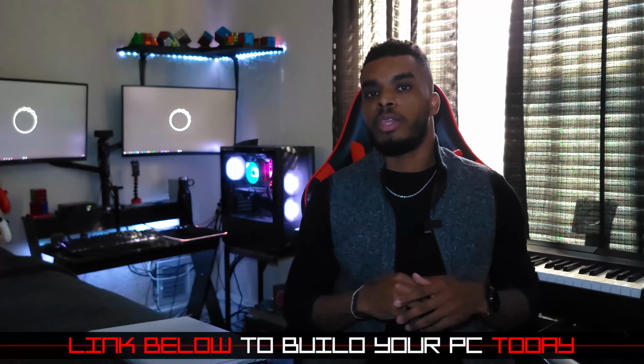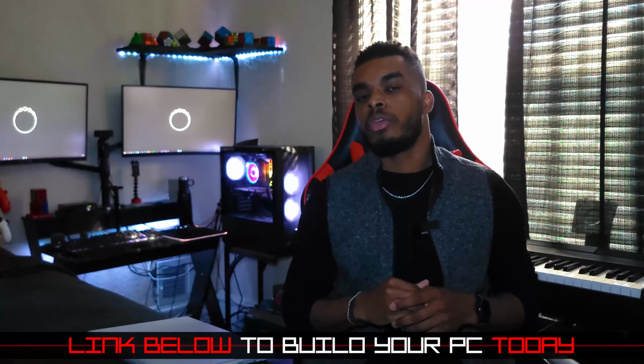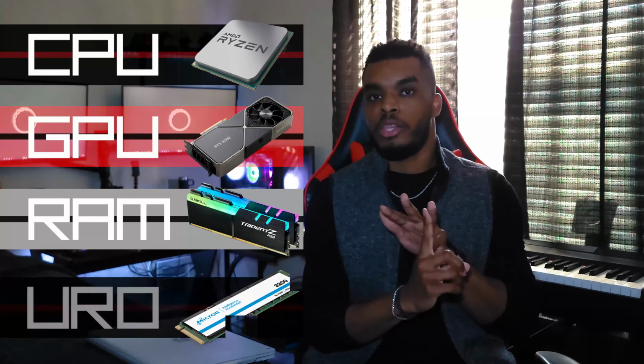Being someone in this category who uses some pretty heavy duty software, you're gonna have to really consider 4 components: the specs of your CPU, your GPU or your graphics, your RAM, and your SSD or your storage, which segues us right into our 6th item, which is, you guessed it, storage.